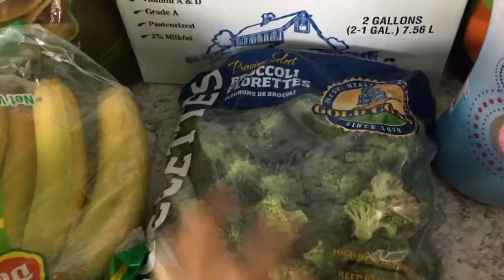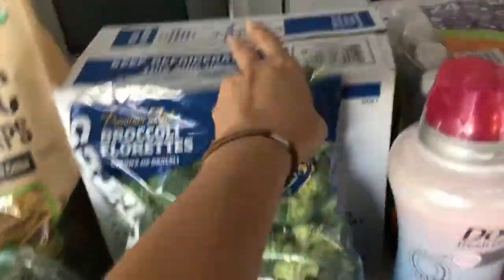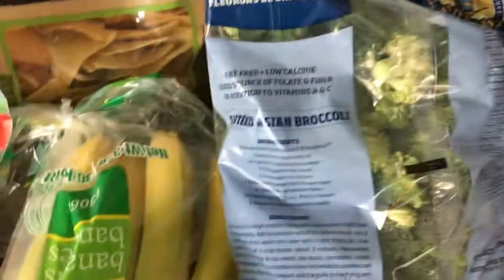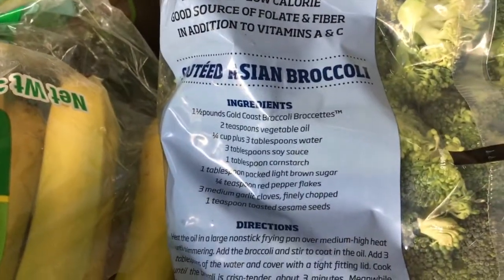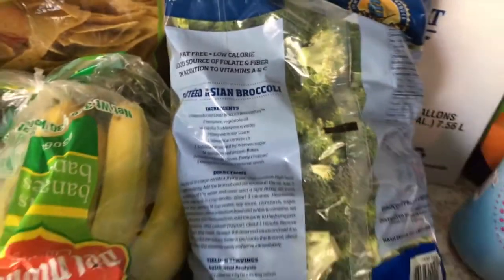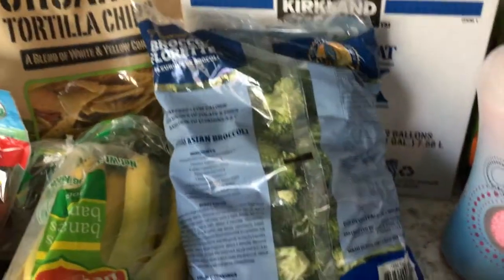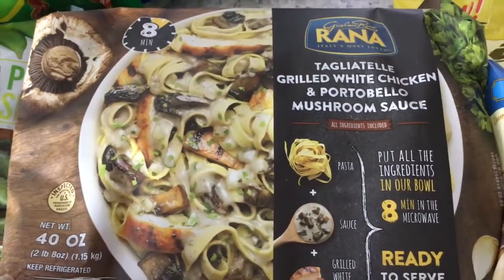And then I've been getting these broccoli florets. These are so yummy, and there's an awesome recipe on the back that I've been making. It's like a sauteed Asian broccoli recipe. Oh my goodness, it's so easy and it is so good. I will link it down below, you guys, if you want to check it out.